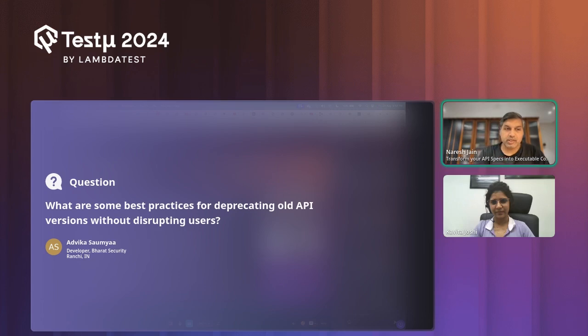Yeah, this is a great question. Thanks, Atvik, for asking that. I think the challenge is that as APIs evolve, you also want to deprecate older versions or older changes that you had in the APIs. Now, the big challenge is often knowing who is consuming your APIs, and what they are actually consuming as part of your APIs.